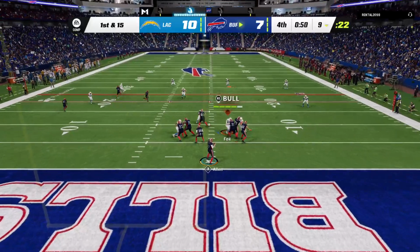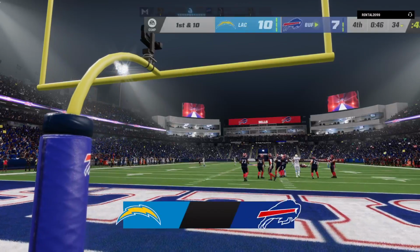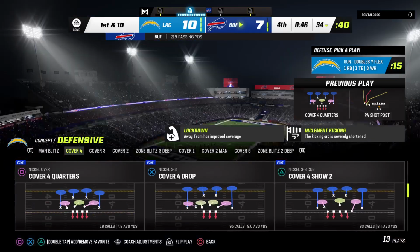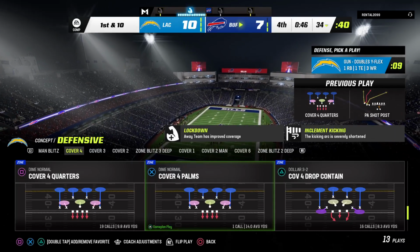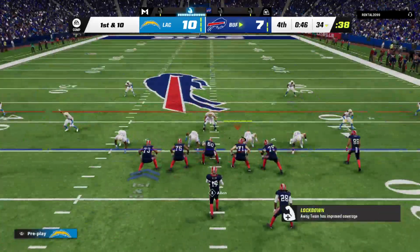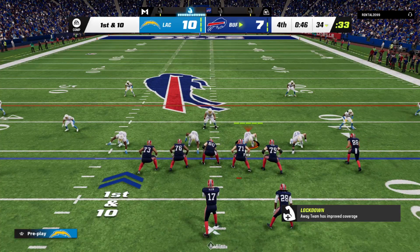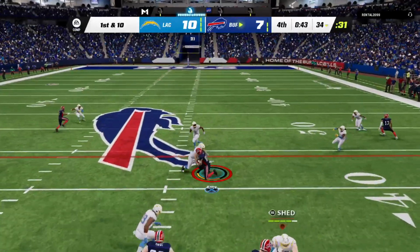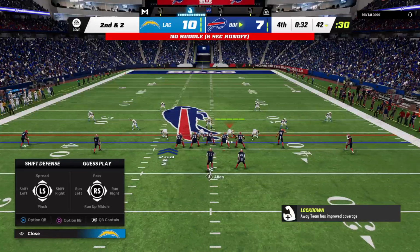Throwing is Allen. And that's complete to McKenzie. And he gets this one just shy of the 35 to the 34. Now the Bills are going to use the first of their timeouts as the clock stops here with 46 seconds left to play. From the 34 now, here's 1st and 10. Allen. That's taken in by Knox. And the result here, a pickup of 8. Leaves him with 2 to go on 2nd down.